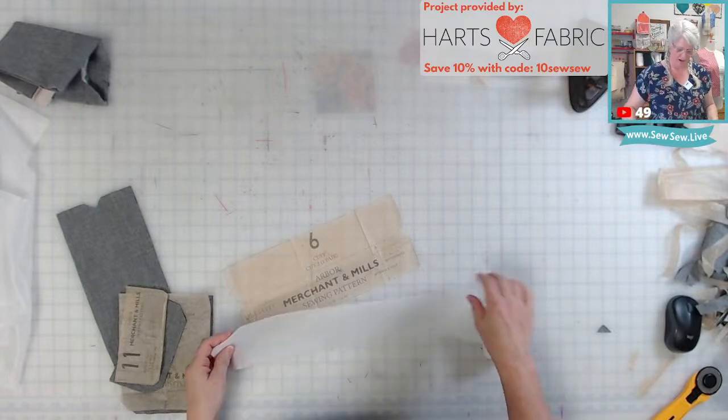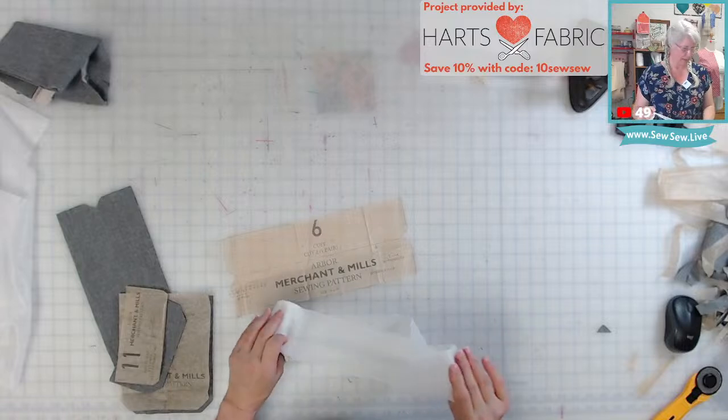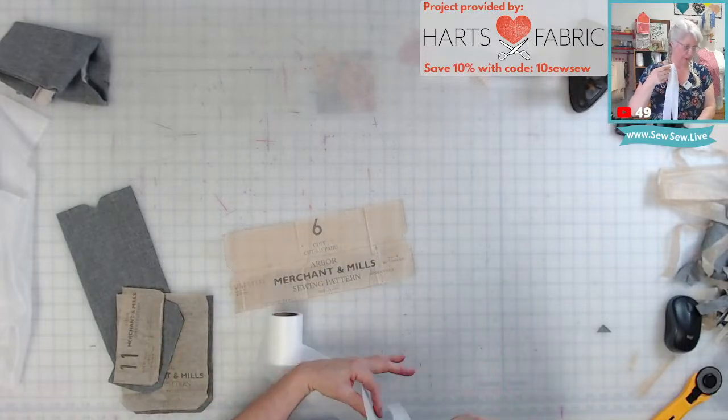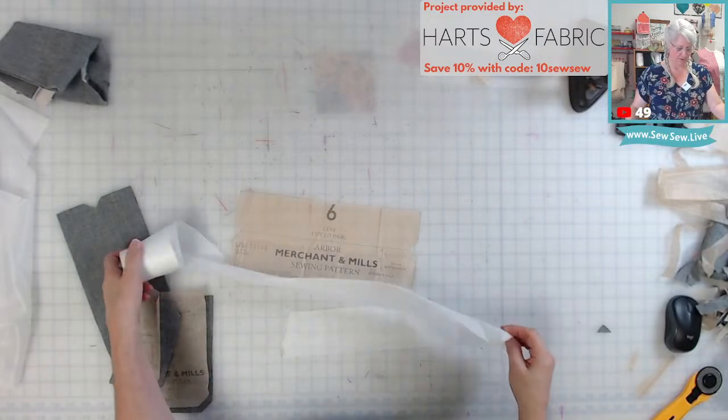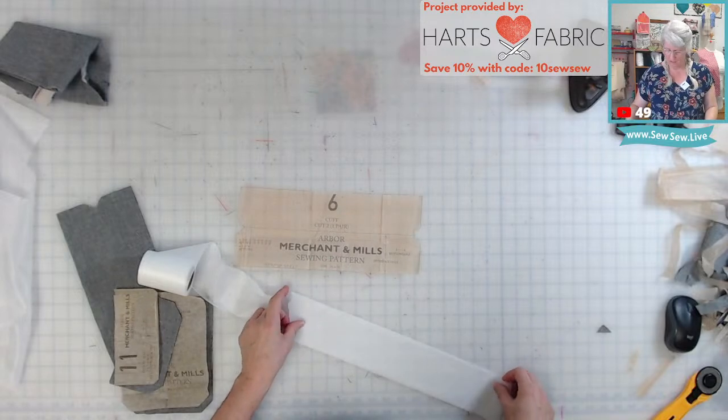All right, I'm going to use my little roll here for this stuff. I was going to use black interfacing, but I don't have the bolt. I only have the rolls in black, and I want all my interfacing to match, so I'm being a weirdo.